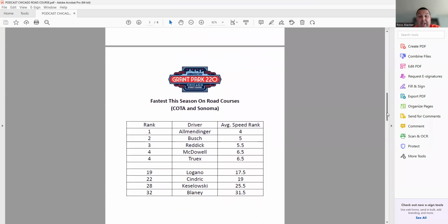Now we look at speed ratings. Speed ratings are green flag speed, and they're determined. So there were 2 races this year that were on road courses. Chase Elliott did not run Coda due to his back injury.